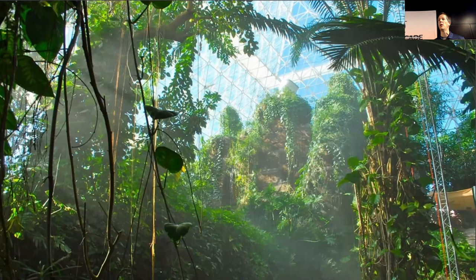We have a full rainforest. Most of the plants here are the original plants from 30 years ago. They were 2 or 3 meters tall when they were introduced. They're now 90 feet tall, which is phenomenal, over 25, 26 meters tall.